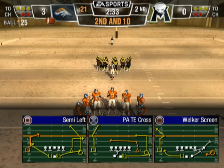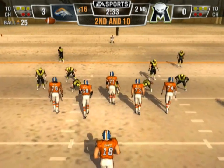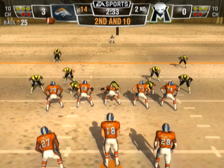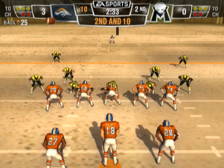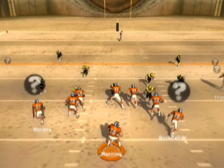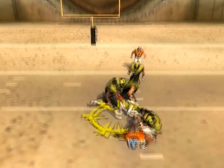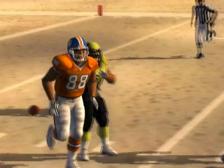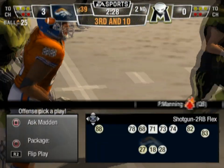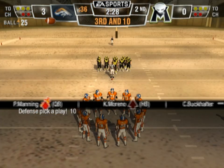Second and 10. Ball on the 25-yard line. Down right! Down right! Set! He rolls to his left. And the pass falls incomplete. Thomas was the intended receiver on the play. Yeah, he got rocked and the ball rolled. There was nothing left after that hit.